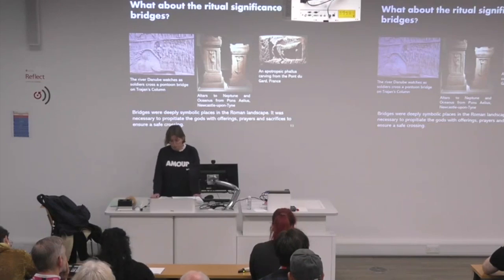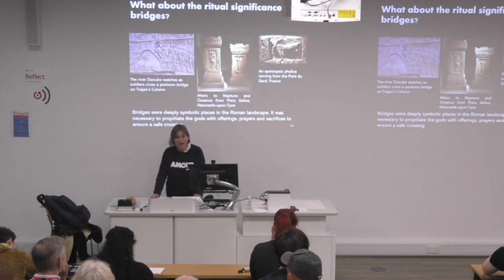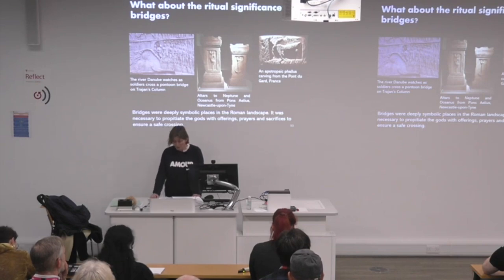Altars to Neptune and Oceanus found in the River Tyne at Newcastle are likely to come from the Pons Aelius, the Aelian bridge, after which the settlement there was named. Carvings of apotropaic phalluses have been found decorating bridges throughout the Roman world, including examples at Chesters in Northumberland and the Pont du Gard in the south of France.